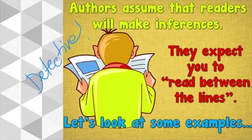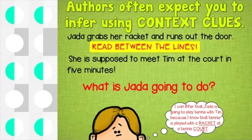Let's look at an example. Jada grabs her racket and runs out the door. Let's read between the lines. She's supposed to meet Tim at the court in 5 minutes. What is Jada going to do?